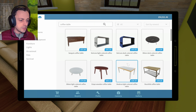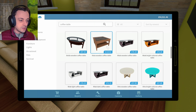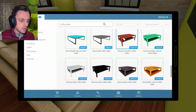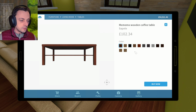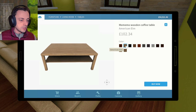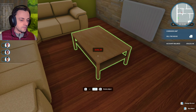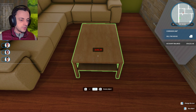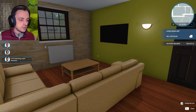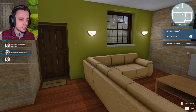Okay, so these are all coffee tables. And hopefully we can find a similar one to that. I don't want to use that again. Let's see. Ah, there's a nice simple coffee table. Yes, and it's the right sort of shade. I suppose this shade matches the sofa a bit better. Yes. Okay, brilliant. Wonderful. They could play cards on that. That's great. And the light's all right. What a lovely living room.